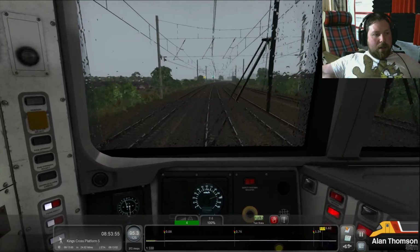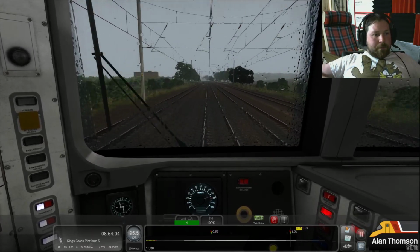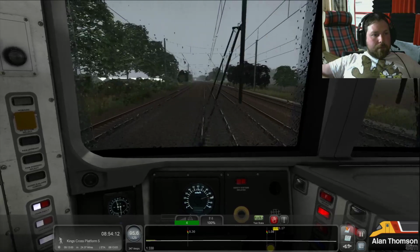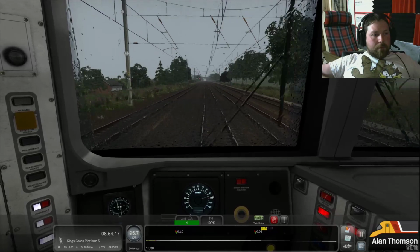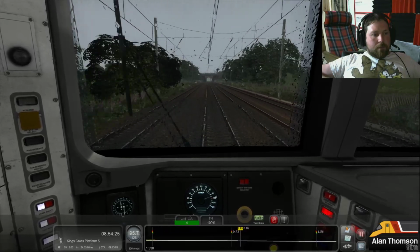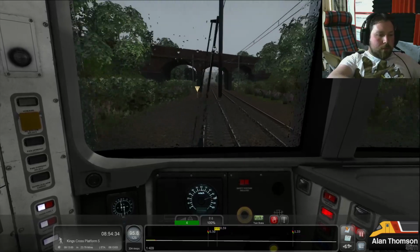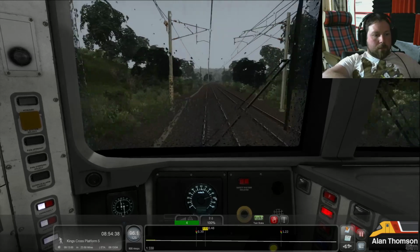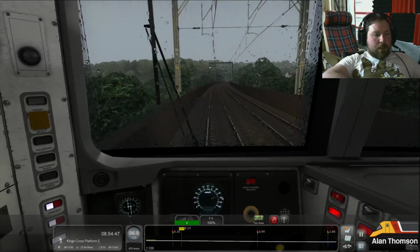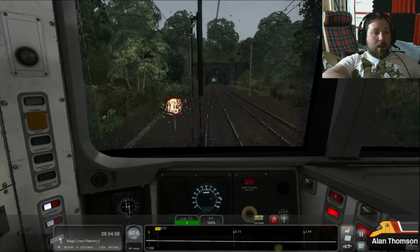I thought it was going to clear up. It looks like it's getting a bit worse down here. It is London, I suppose. Nobody really likes going to London. So let's just see if we can get it up to 100 with speed set. Nice, another 91.